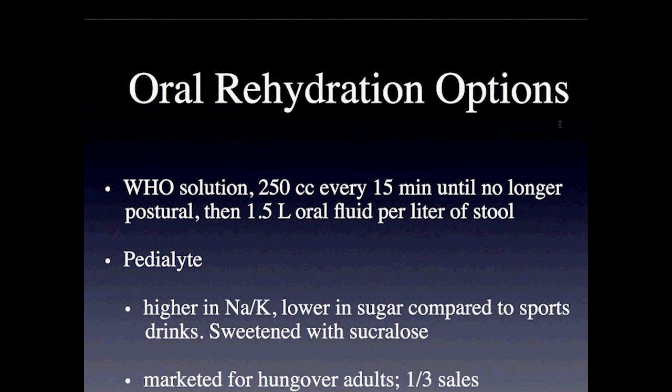When you compare this with Gatorade, Pedialyte has more electrolytes and much lower sugars. It is sweetened with sucralose, and as an aside, sucralose, I believe, is the sucrose carbohydrate with a chlorine molecule put on it, which stimulates the taste as if it's sweet, but it's not broken down in the small bowel, so it's not absorbed. Sucralose is the sugar Splenda, I believe, the artificial sweetener, and interestingly, that in itself can cause diarrhea, but I suppose it's not nearly as bad as the diarrhea the virus is causing.